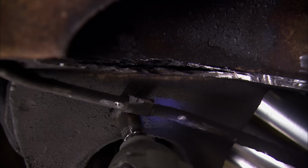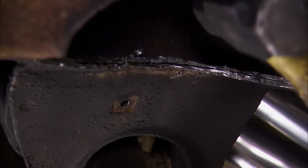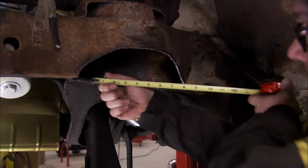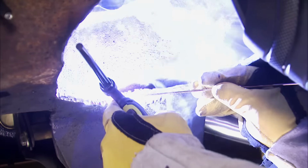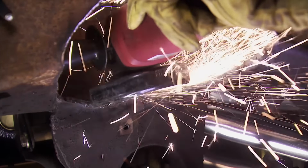This old fuel line ain't doing nothing but sitting in the way. A quick whooping on this seam will close up the hole and add to our clearance. We need to make sure we have enough room for the air spring with at least 8 inches either direction. We good. Since we sliced up the frame right here, we're gonna weld it back together to keep things nice and strong. After a little cleanup, we can move on.